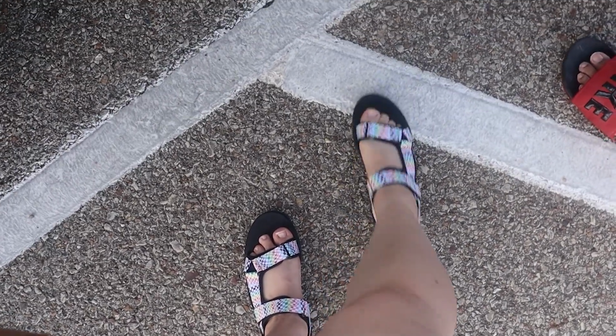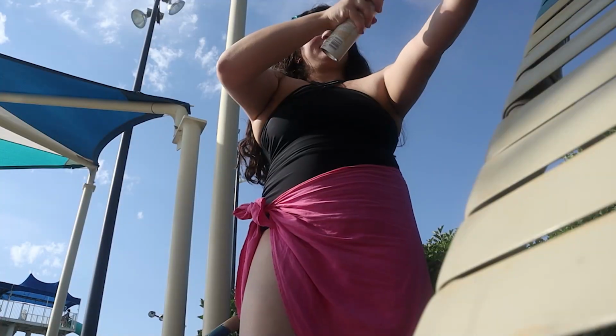I'm also wearing these sandals from Target. They're from the Pride collection, but they're just so cute, and I needed sandals to just do stuff like this with.